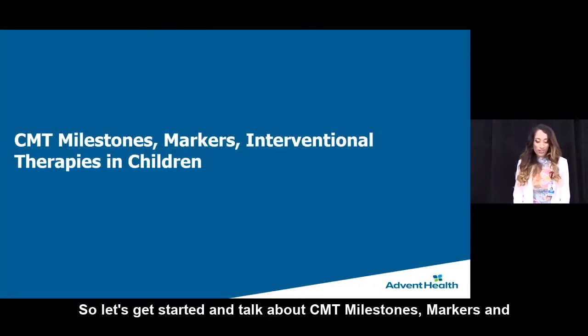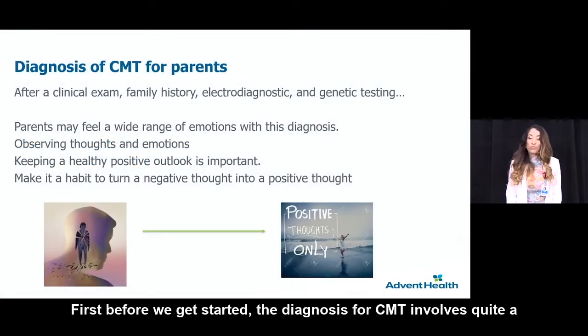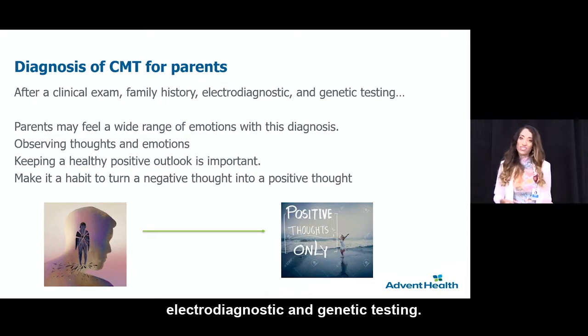So let's get started and talk about CMT milestones, markers, and interventional therapies in children. First, before we get started, the diagnosis for CMT involves quite a few things. Sometimes we go over a clinical exam, family history, electrodiagnostic and genetic testing.